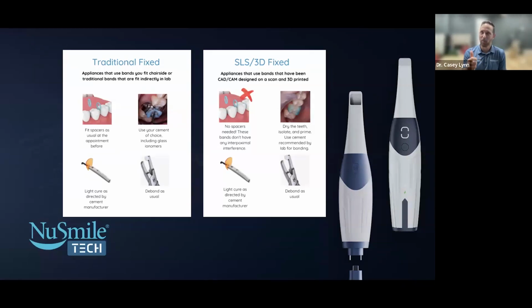And I was more worried about those debonds. When I started taking appliances off, I realized that bond is very strong. You've got to put some force on the band pusher, much more force than you would with a resin modified glass ionomer that doesn't have that light cure component, because some of it will wash out as the saliva gets in.